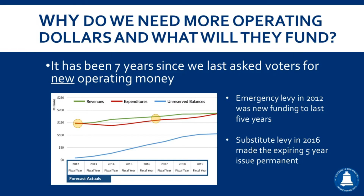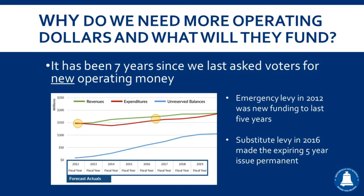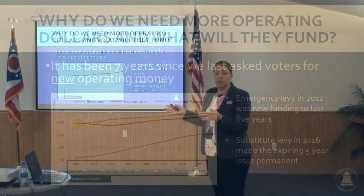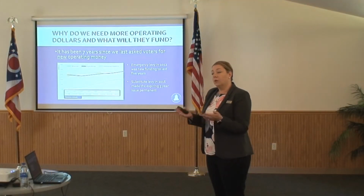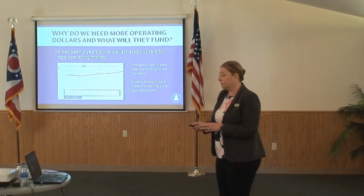The district has not asked you for new money from taxpayers since 2012. It's been 7 years since we were last on the ballot for a new tax levy. The 2012 levy was originally for a 5-year period. In 2016, the district came back to voters because that levy was expiring and asked them to replace it for a permanent period of time. So it's now a continuing levy. The voters approved that, so that will continue on. But the last time we asked voters for new money was in 2012. It was an emergency levy for 6.71 mils.